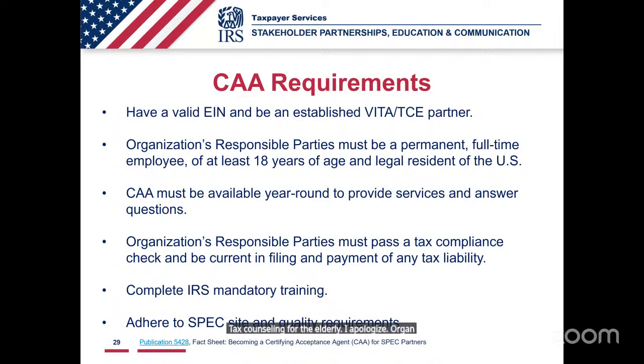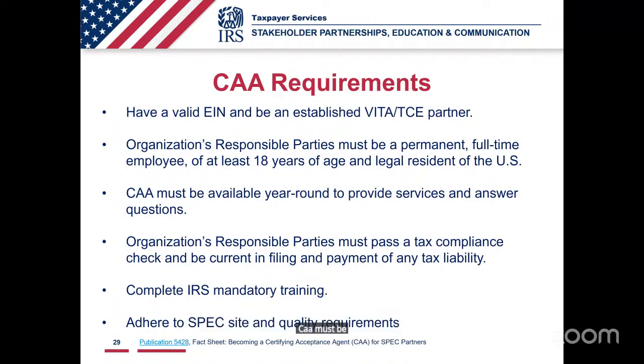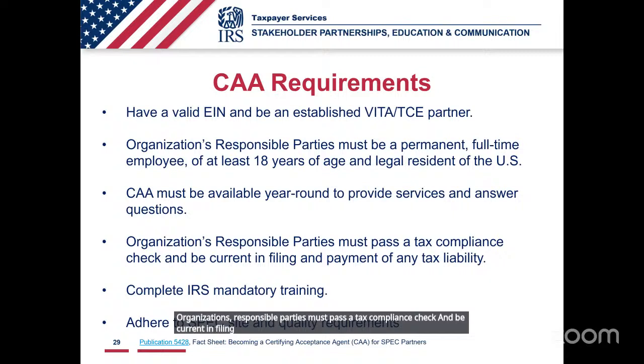The organization's responsible parties must be a permanent full-time employee of at least 18 years of age and a legal resident of the United States. The CAA must be available year-round to provide services and answer questions. Responsible parties must pass a tax compliance check and be current in filing and payment of any tax liability. Then they complete IRS mandatory training, and they also have to adhere to site and quality requirements.